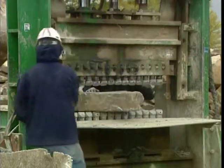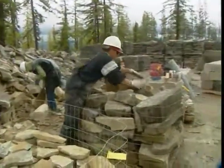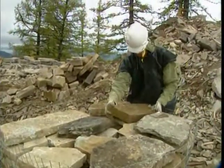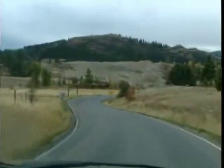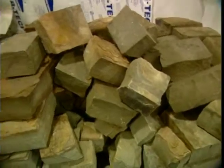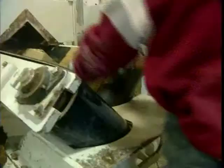Large stone is shaped into smaller, customized pieces, then loaded into pallets. Some of this rock will go to rock yards and job sites around the country as full thickness stone, while some will be transported down the mountain to the saw shop. This is where the product that's revolutionizing the way people use stone throughout their homes is cut into thin veneer.